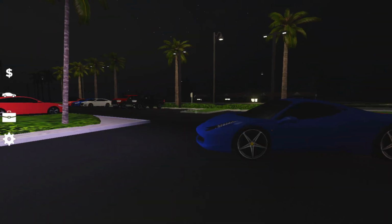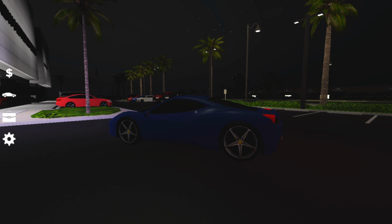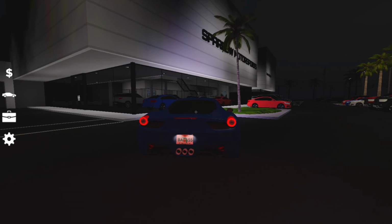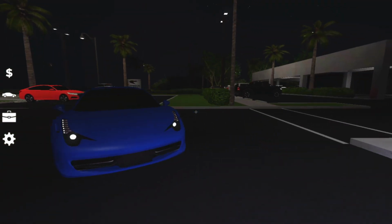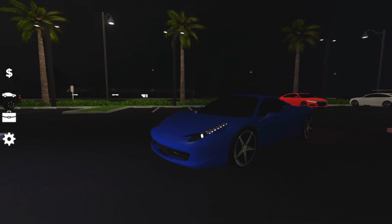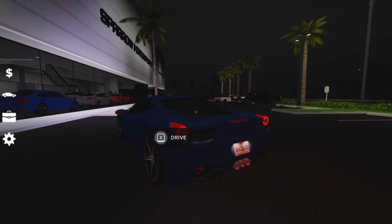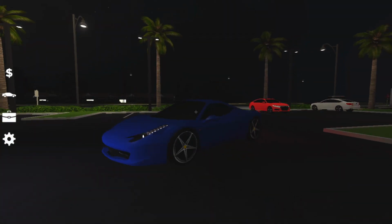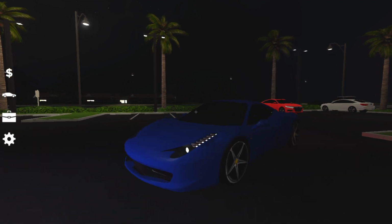I don't know what's up with them giving us these blue cars, but now we have a 2015 Ferrari 458 Italia. So basically they gave us another blue car, and no way, I almost sold this car without spawning it. But yeah, it's a normal Ferrari. But you know, Ferraris don't really come in blue or white or anything like that. They're normally red. So we're definitely gonna be changing the color on this.